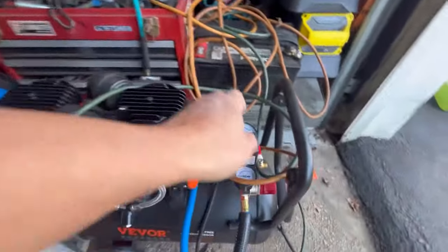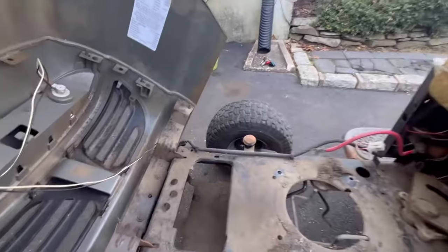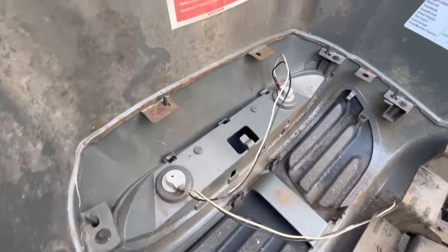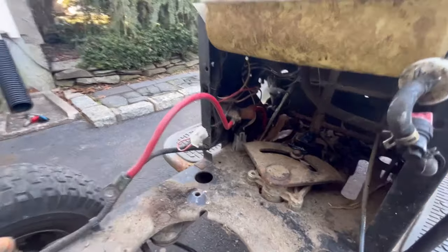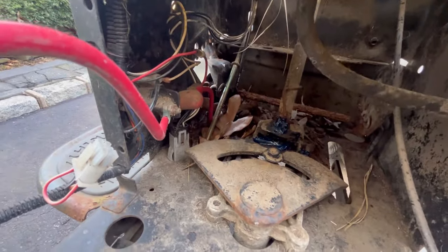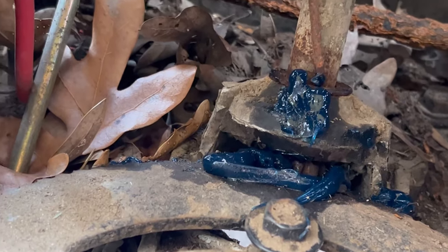Scared me. Here's the innards. There's no cracks on the hood, which is good. Has the light modules. Wow, he didn't actually cut these wires for a change. Sweet. The steering is very stiff. I don't know why. And that stuff looks icky. What is that? Is that grease or what?